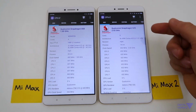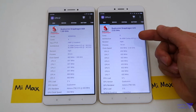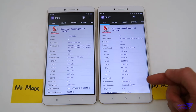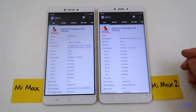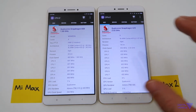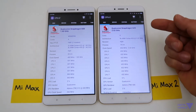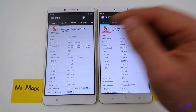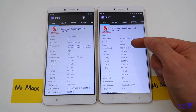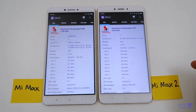On the Mi Max 2 we get a Snapdragon 625, so this is an octa-core. We get 8 Cortex A53s and the Adreno 506 graphics. Now you might be wondering, why has Xiaomi opted to go with a lower end processor on the Mi Max 2? And the reason is, instead of increasing performance, they instead wanted to increase battery life. So the 625 is a much more energy efficient processor than the 650 or the 652. It's built on the 14 nanometer process instead of the older 28 nanometer process.